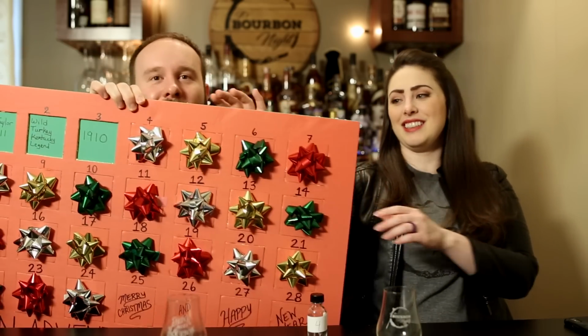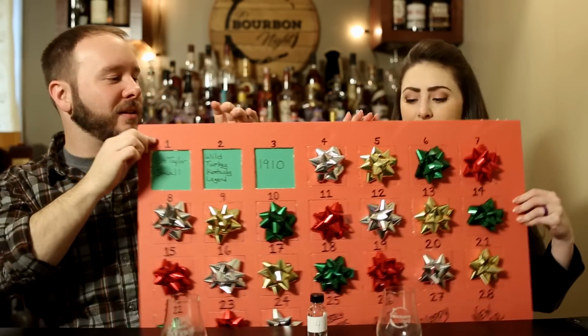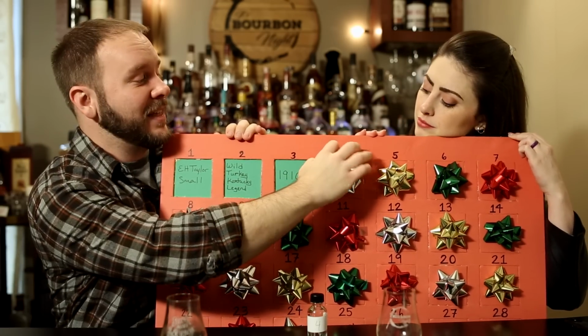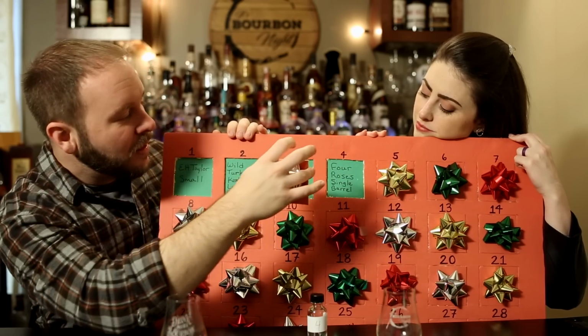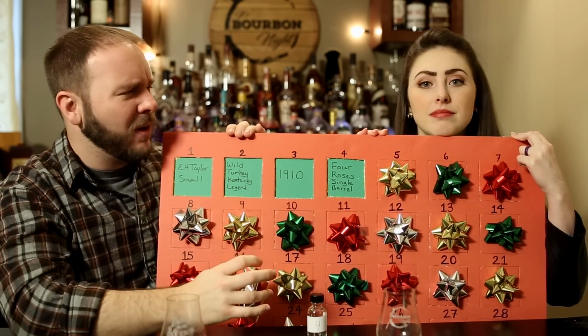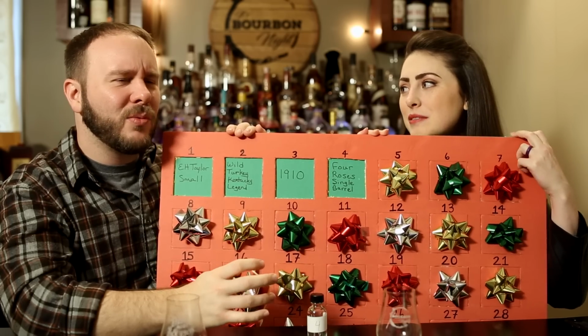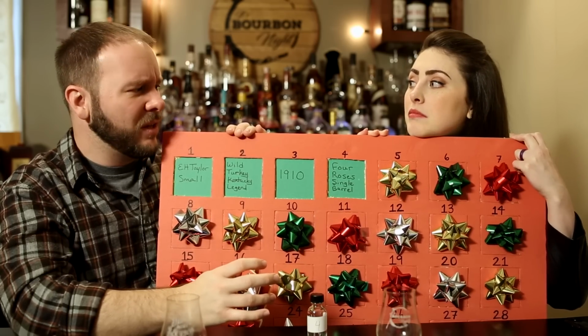Oh, this again. Oh, it's the big Advent calendar of revealing. Here we go. Day 4 is Four Roses single barrel. I almost said Four Roses, and now I regret not saying Four Roses. This is the regular off-the-shelf Four Roses single barrel?